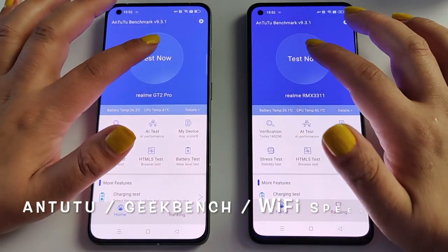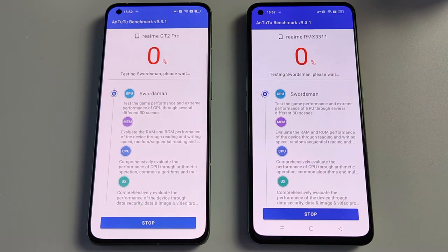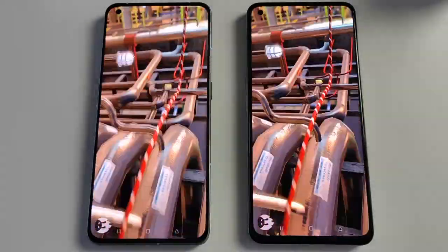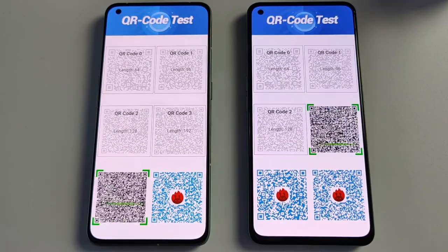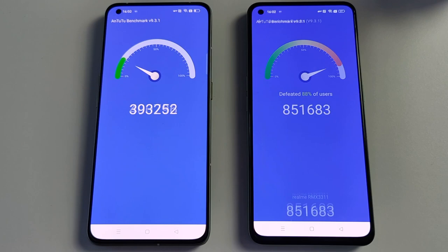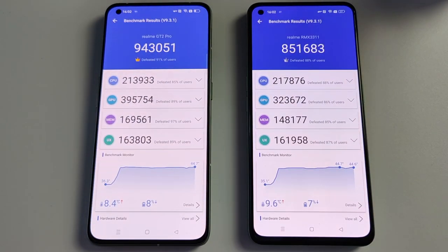And guys, now let's move on to some Antutu, Geekbench and Wi-Fi speed tests. I will speed up the video because obviously you don't want to be here all day just watching all of this. So I'll speed up the video and we'll get right to the point. Guys, you can see the scores for yourselves.